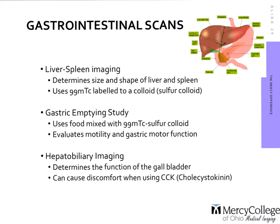Gastrointestinal scans are also a common scan done in nuclear medicine: liver spleen imaging, gastric emptying study, and even hepatobiliary imaging. For the liver spleen imaging, what they usually do is determine the size and shape of the liver and spleen. They would use a 99m technetium label to a colloid, such as a sulfur colloid. Again, those are small particles. They go into the liver, into the spleen, so that they can visualize the size and the shape.